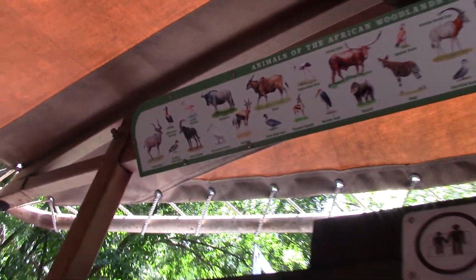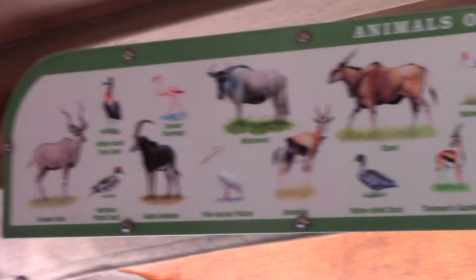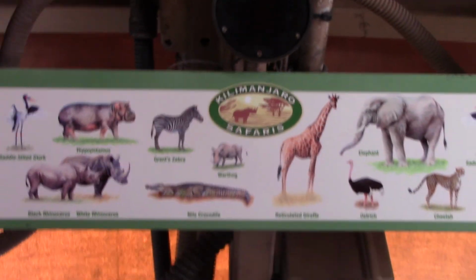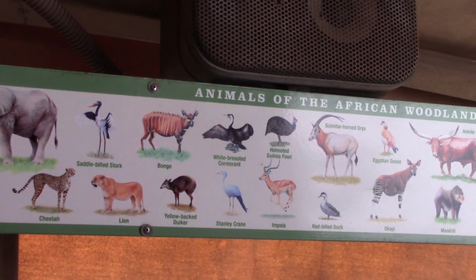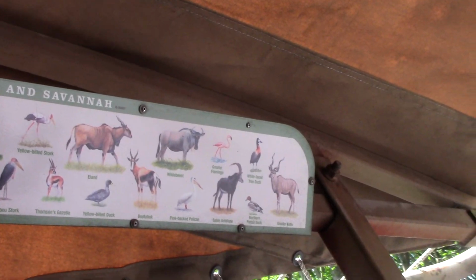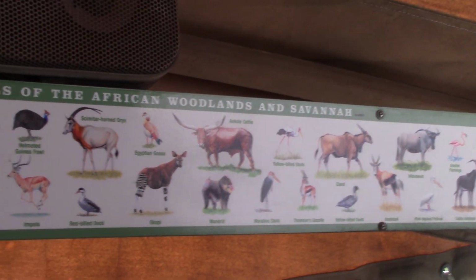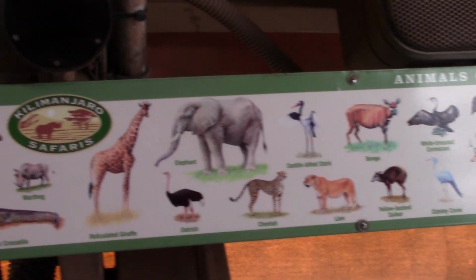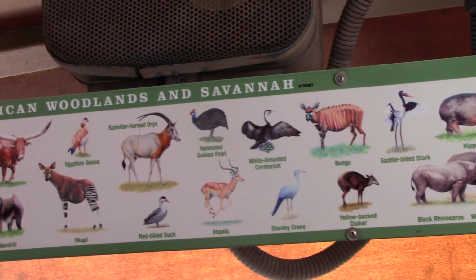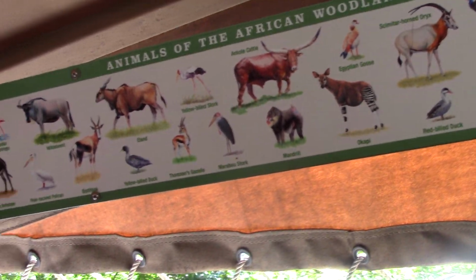If you take a look above your heads, you should see some game spotting guides. Those are going to help you identify some of the animals that we'll be seeing while we're on our safari. All right, here we go.